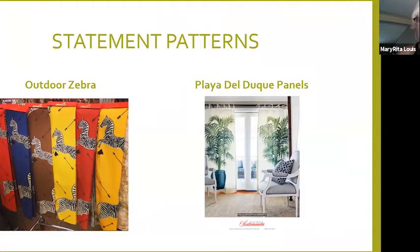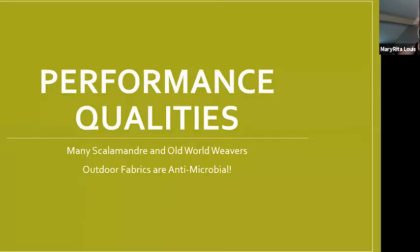The panel itself is 141 inches tall. The pattern, the pot and the palm, are 74 inches tall. It's 100% polyester FR, which makes it great for commercial applications. It's also antimicrobial, chlorine, and stain resistant. Performance qualities. So many of the Scalamandre and Old World Weaver outdoor fabrics are antimicrobial, and in this day and age, I think it's a very desirable property.